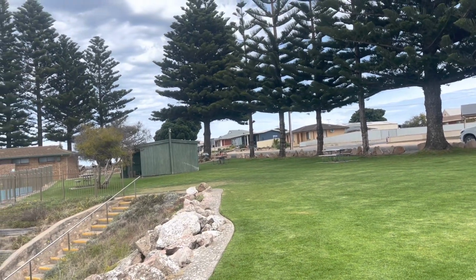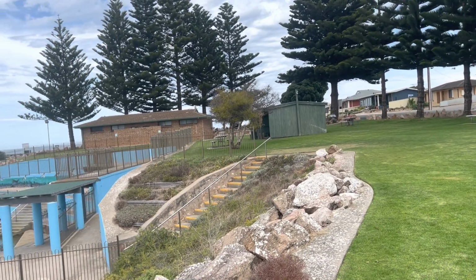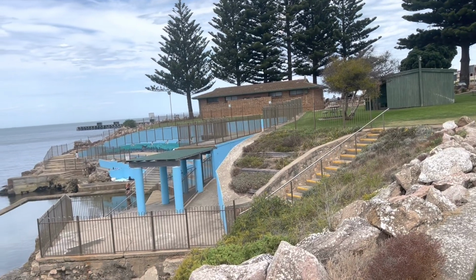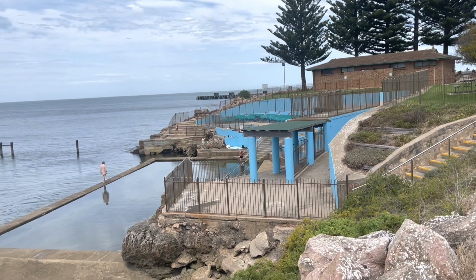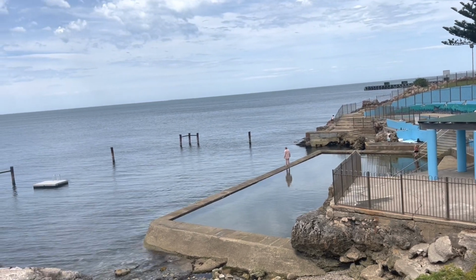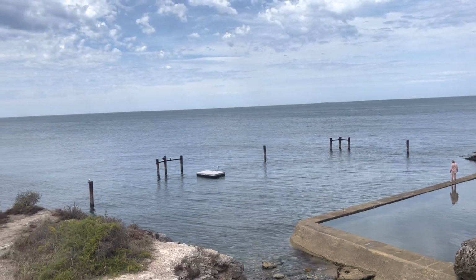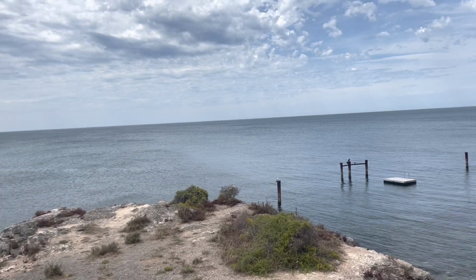So our first port of call was to visit the Edithburgh tidal pool. We had thought we would have a swim, but it was very cool and there was lots of steps to get down. So we just watched some others have a bit of a dip. Next to the pool was a nice area with a pontoon. I think it would be quite a good snorkeling spot.